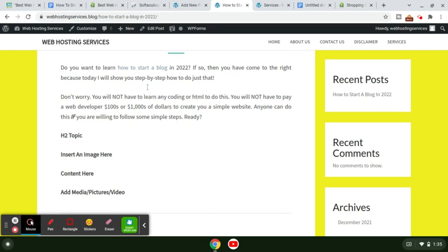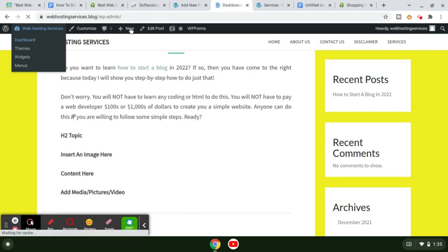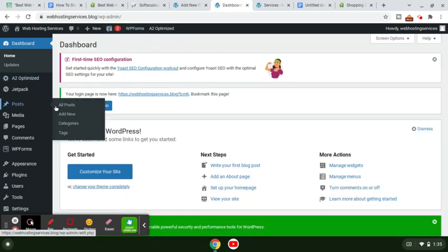So basically, if you want to create additional posts on your website itself, you can do that. You can just hover right here, go back to your dashboard, or you can just click on new and you'll be able to set up a new post itself. So it's really simple. You can do it from the main page if you're logged into it, or if you just go back here, you can add a new post and so on.